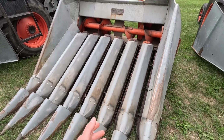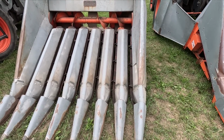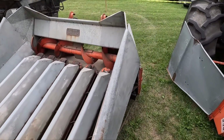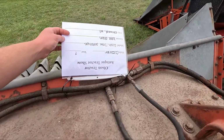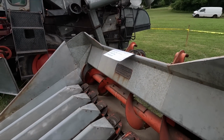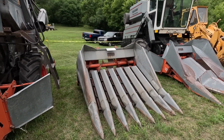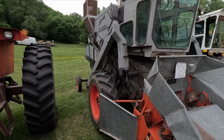Wonder if this is a bean head? That's what that's supposed to be, or wheat or something, being it's so narrowed like that. Wonder if this has got a description on it. 10-inch 7-row prototype. Huh, interesting. That's really unique. I bet you don't see that very often. Got a Gleaner E here.